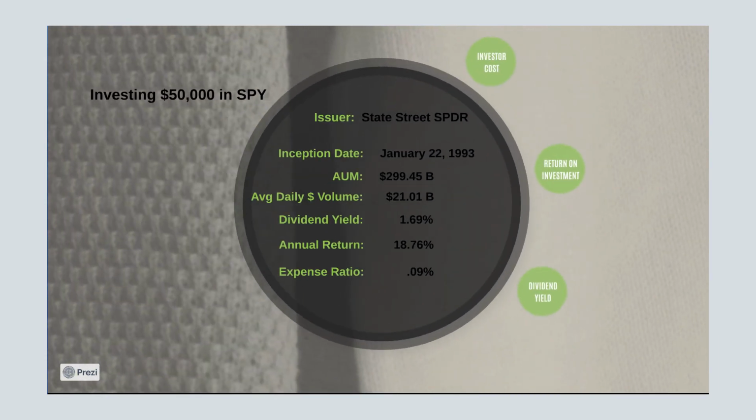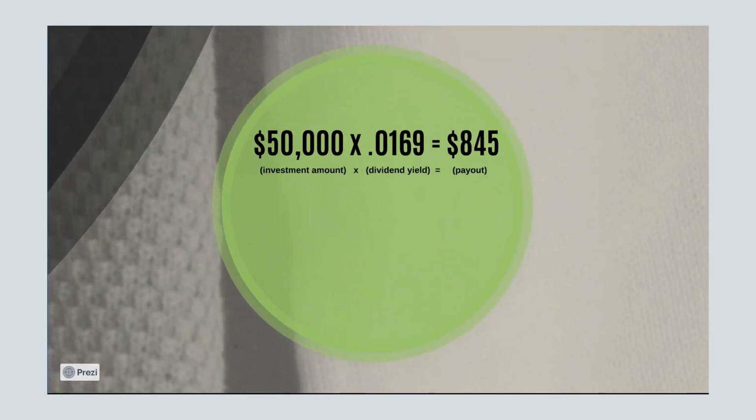To calculate the dividend yield, which is paid out yearly, take the $50,000 investment, multiply it by 0.0169, which is a dividend yield, and your annual payout would have been $845.